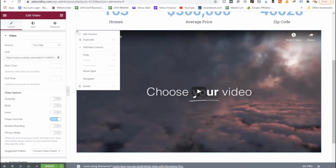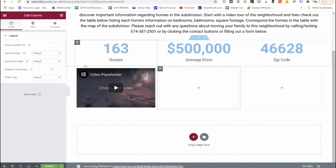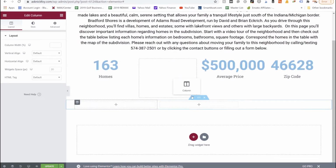So I can come back here to edit column, right click, and we can click add new column. And then I could do it once more, add new column, and I can go ahead and move this one over to the middle.